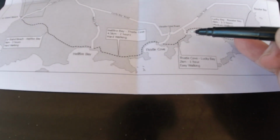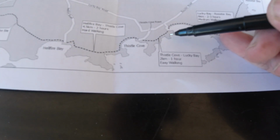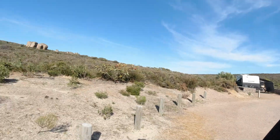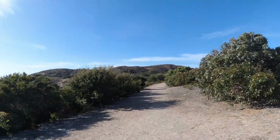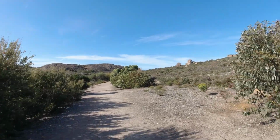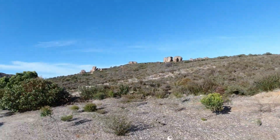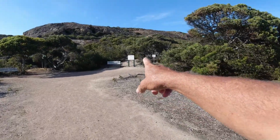The walk I'm doing today is from Lucky Bay around to Thistle Cove. Somewhere up here, I believe there's Matthew Flinders plaques, so we'll try and check that out. This is the start of the walk to Thistle Bay. I've got a tailwind at the moment. Might be a bit different on the way back. Check out those rocks.